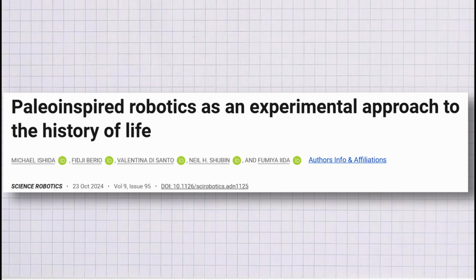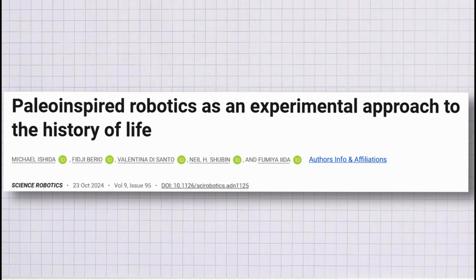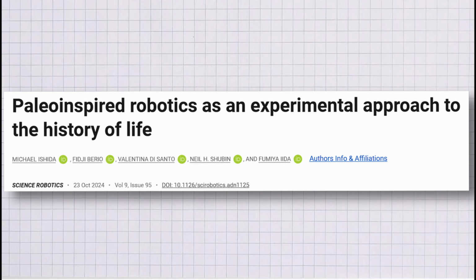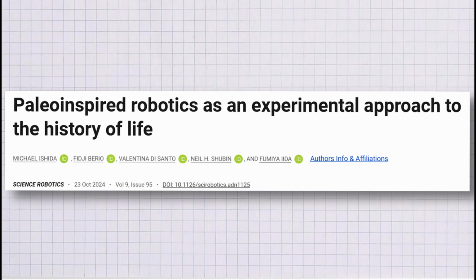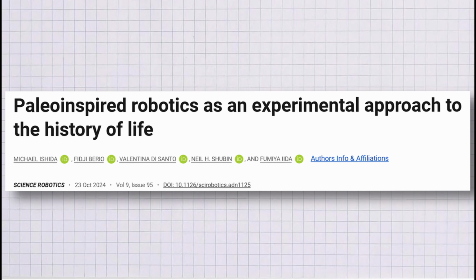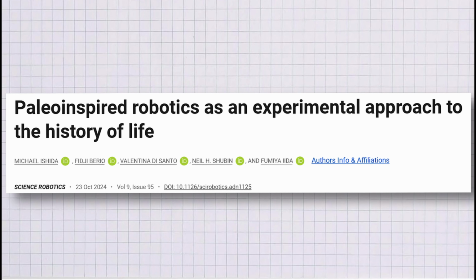Precisely. And we can't forget about the role of computation. Advanced algorithms, coupled with the power of machine learning, are helping researchers not only design and control these robots, but also simulate how they might have evolved over time. It's like having a virtual laboratory for evolution, where we can run countless experiments in a fraction of the time that it would take in the real world. Exactly. We're harnessing the power of computation to help us unravel the mysteries of the past.